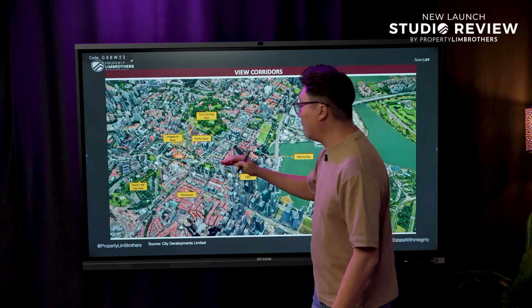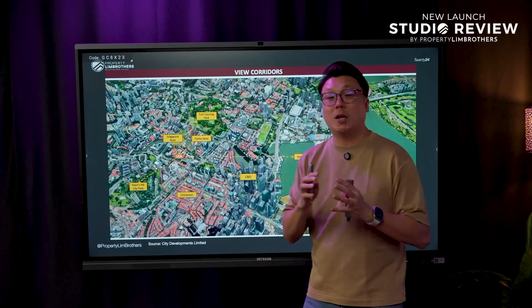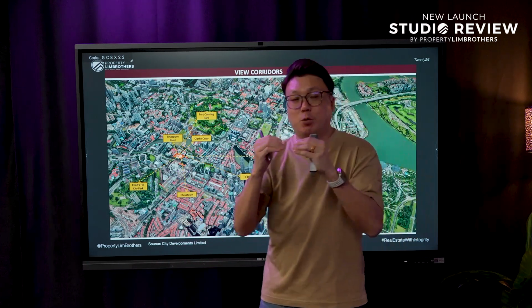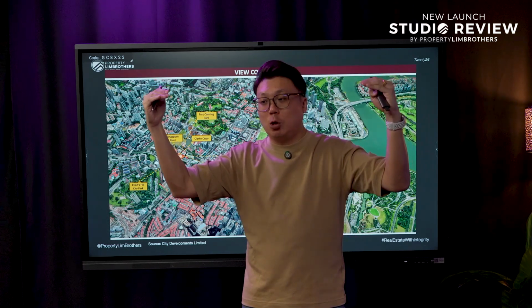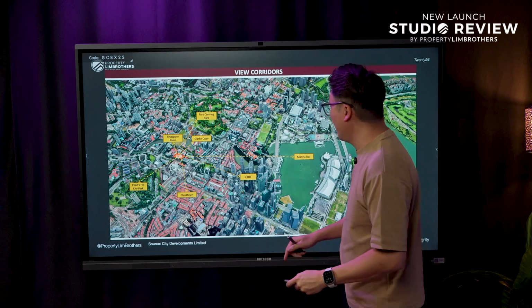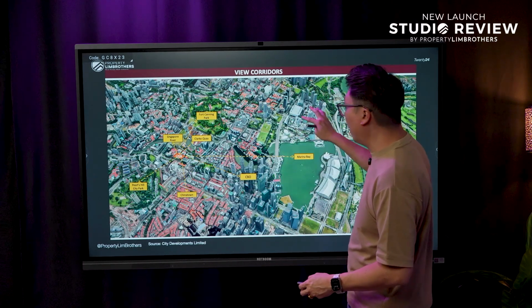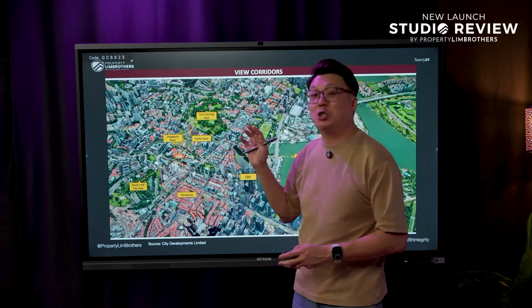So of course, there are some of the units that will be looking towards the Fort Canning Park. There will be some units that will be looking towards the Pearls Hill City Park. So in fact, this particular project is sitting in between 2 hills, right? Which is also how the building is being designed, and later I'll share with you in the slide as well. So of course, those that are fronting towards the southern part will have the view of the Marina Bay area, CBD, and some of them you will see Clarke Quay and Chinatown.